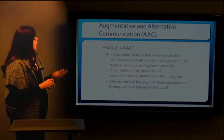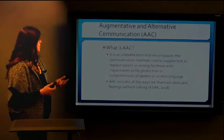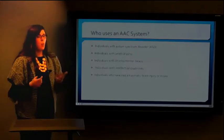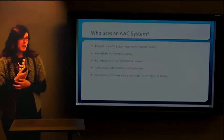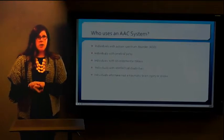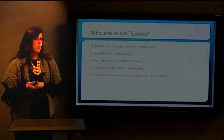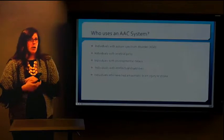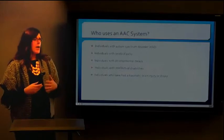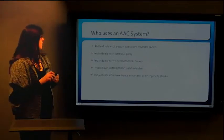We're not going to talk at great length about the different types of augmentative and alternative communication devices that are out there, because there's a lot. We're just going to touch on a couple. There's a wide range of individuals who might use an AAC device. Some individuals with autism might use an alternative device to communicate, or an individual with cerebral palsy, or intellectual disabilities, or an individual that's had some type of brain injury, maybe from a car accident, like a traumatic brain injury, or maybe a stroke. These are all individuals that could potentially benefit from an alternative augmentative communication system.